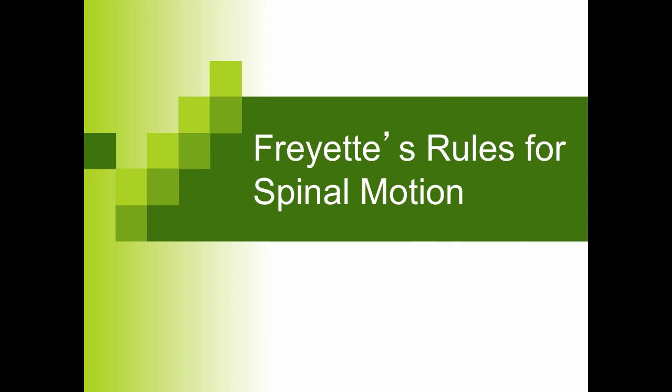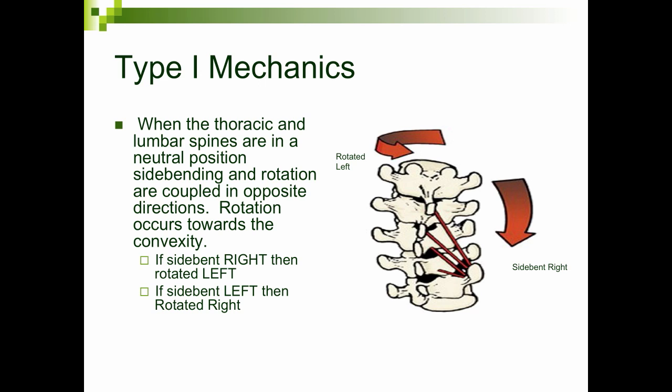All right, so let's move into Fryette's rules for spinal motion. Type 1 mechanics: when the thoracic spine and lumbar spine are in a neutral position, side bending and rotation are coupled in opposite directions. So if it is side bent right, then it rotates to the left. And if it's side bent left, then it rotates to the right. The other thing that I want to point out here is that we said in the thoracic and lumbar spine. This does not happen in the cervical spine because the cervical spine has another joint which helps to govern its motion, which is the uncovertebral joint.